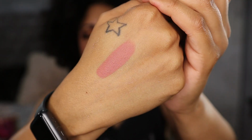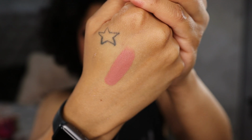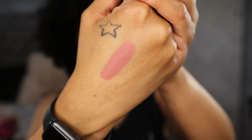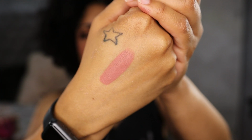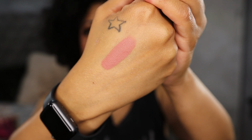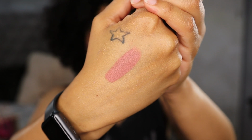This is a matte trance formula, and I find that the Pat McGrath matte trance formula is really comfortable to wear. I'm sure you all have experienced matte lipsticks that are drying, or they're just uncomfortable. You can feel that you have it on, and I don't feel like that with this lipstick.